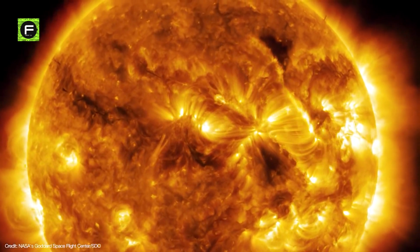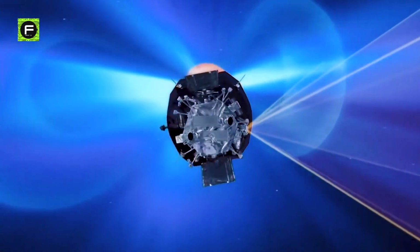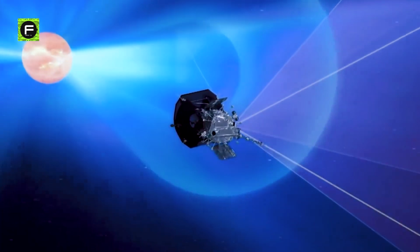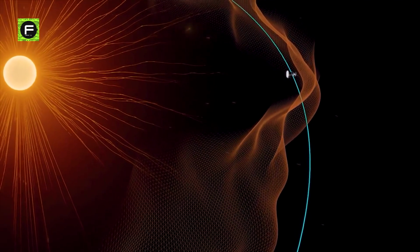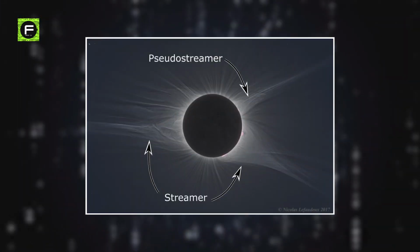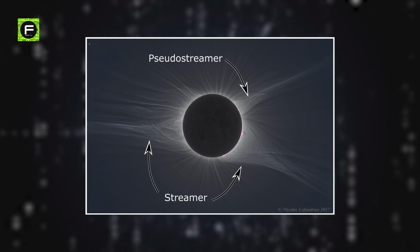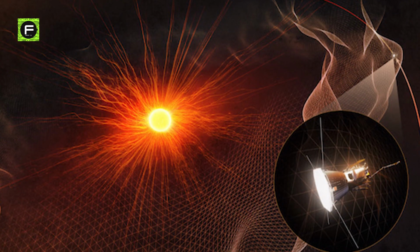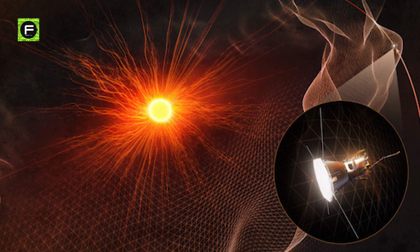As the Parker Solar Probe approached 15 solar radii, about 6.5 million miles from the sun's surface, it passed through a structure in the corona known as a pseudo-streamer. Massive structures that rise above the sun's surface and may be seen from Earth during solar eclipses are known as pseudo-streamers. It was like flying into the eye of a hurricane.